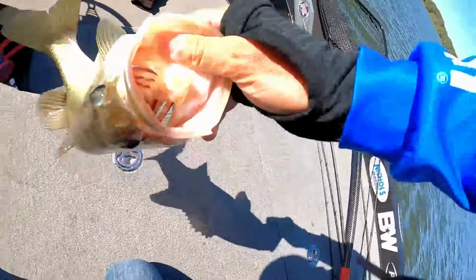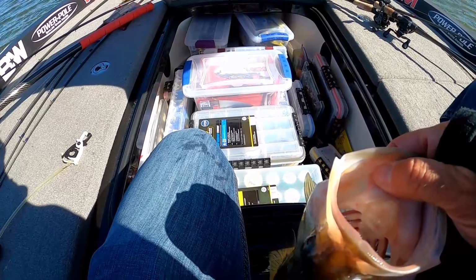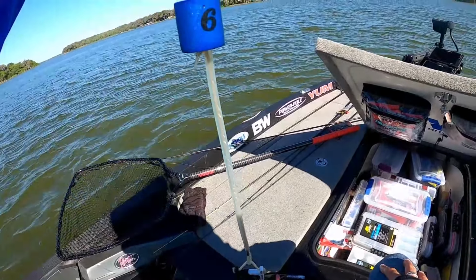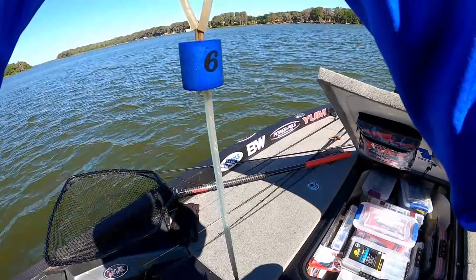That'll help us or not, but we'll check it. Any bigger than 2 pounds, which is number 3. 2.09. That will replace number 3.